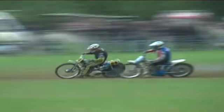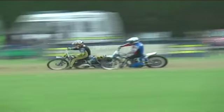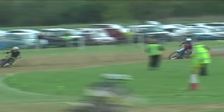Look at those two, the years they've battled with one another, they can tell just where each one's going to go. Each other's moves inside out. I'd have to say two of the safest racers on the track.